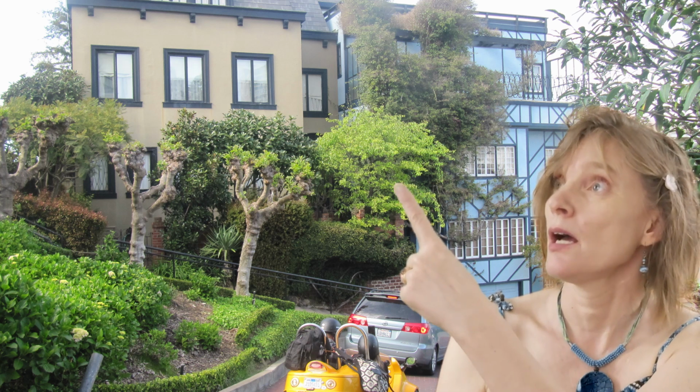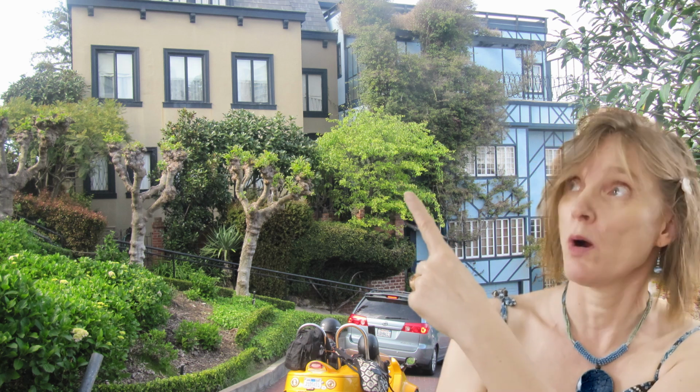And there are a lot of beautiful houses. Wow. Ah, c'est une maison bleue. That's for my French friends.